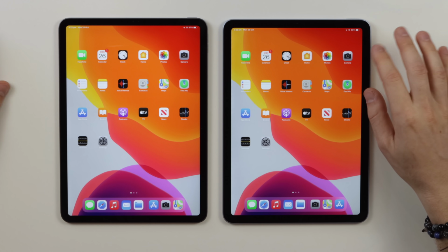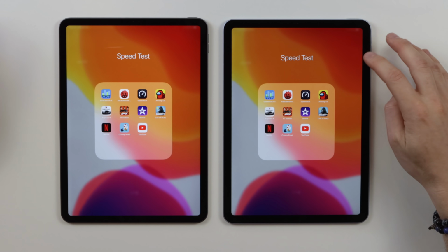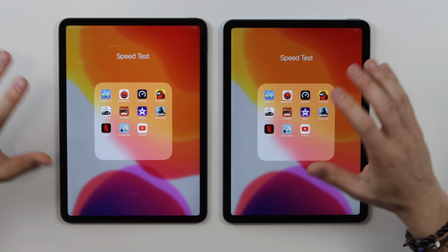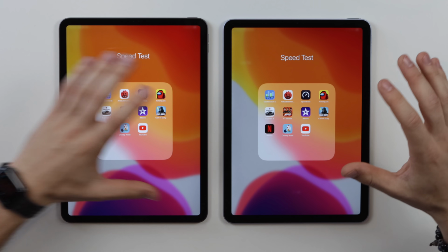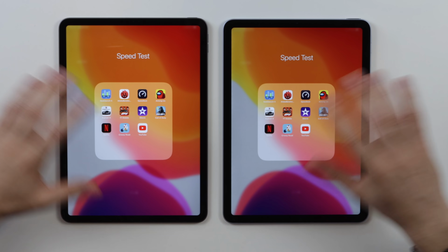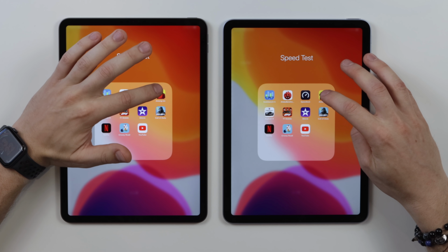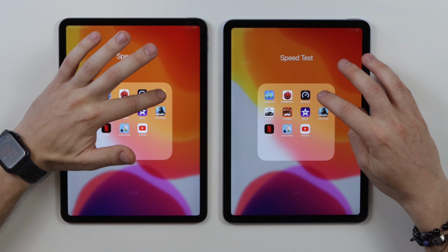Alright, so there's just some light apps there. Nothing too dramatic. Let's hop onto something that's a bit more intensive. We'll start with the games and we'll get to the benchmarks. Now the difference is this has 4 gig, this has 6 gig of RAM. So I want to see how after we open all the apps, if they're still loaded in the background. So it's going to be quite interesting to see. So on the count of 3, we're going to open Among Us. So 1, 2, 3.